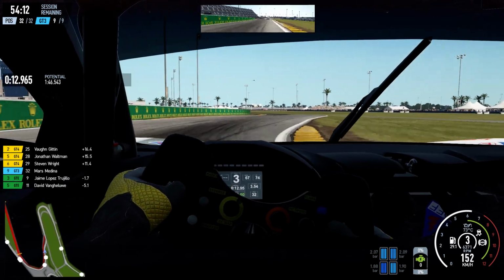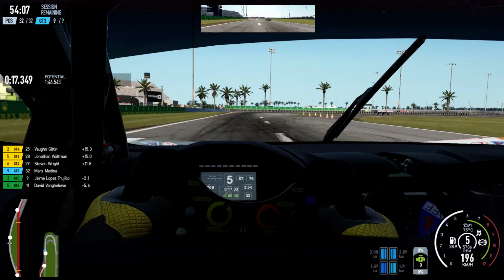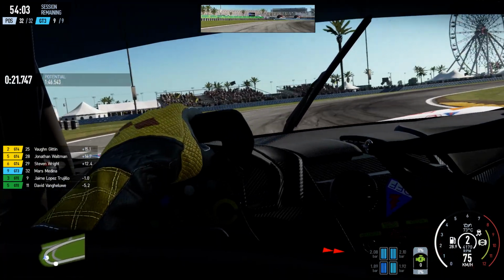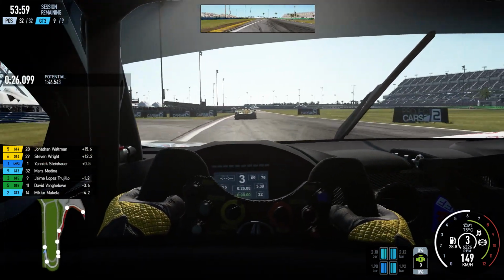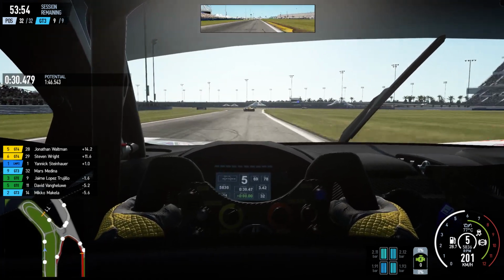Not enough braking there into the turn, and that's turn 1, 2, and this is 3. Here we are into the first horseshoe, which is a second gear. That is one of the LMP2 cars there.